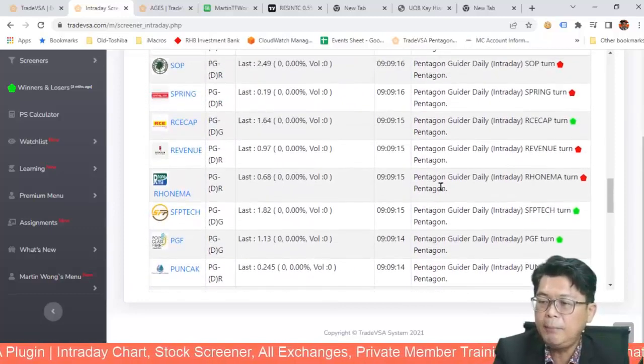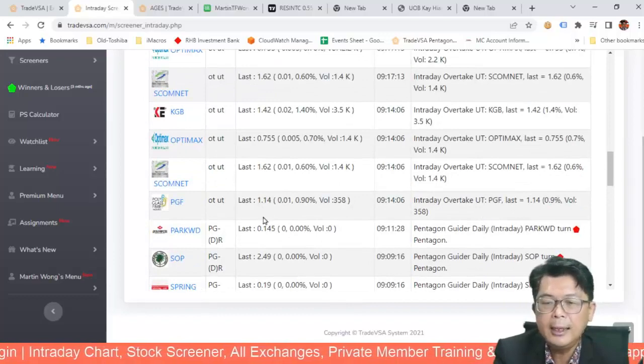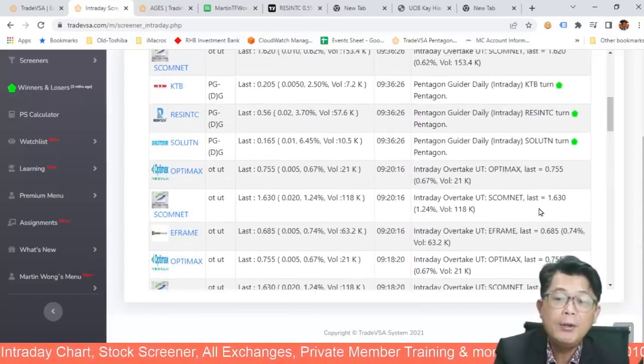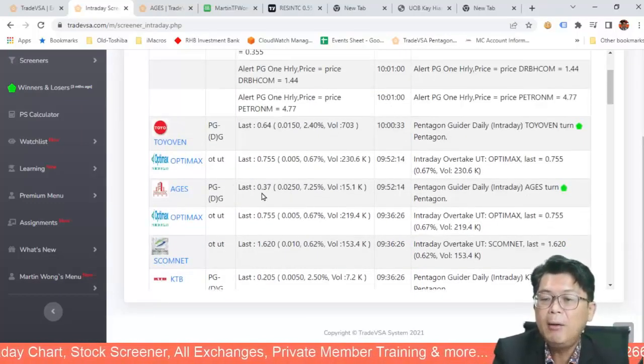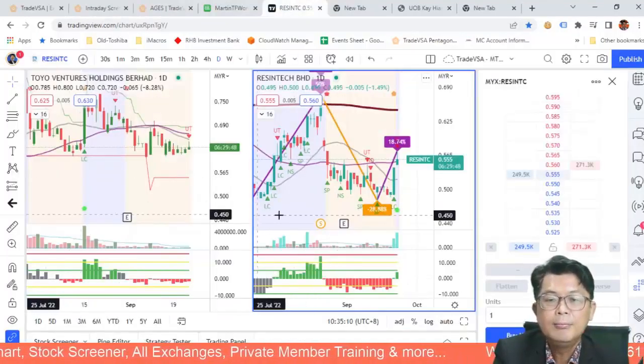Look for those that have already turned green pentagon. SP Tech turned green pentagon. Then you have PGF. The red one you can ignore. If you have the red one, then baby, it's time to chabot. Aegis came out at 37 cents. That was at 9.52. So you can look at Aegis now.